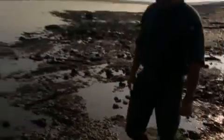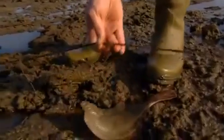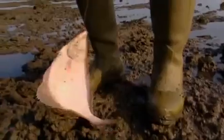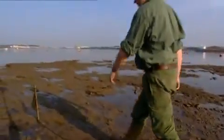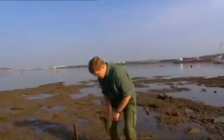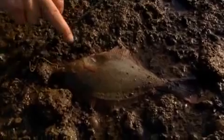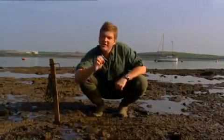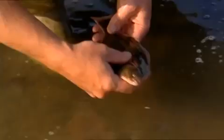Let's see if we got anything. Ah, there we go. One flounder. Excellent. Another one here, look. And we've got another one. Well, I'm well impressed with that. I'd have been happy with just one fish on the line, but 3, that's a result. What interests me though is the thought that at the turn of the 20th century there are still people here on the Thames catching fish with just a thorn.